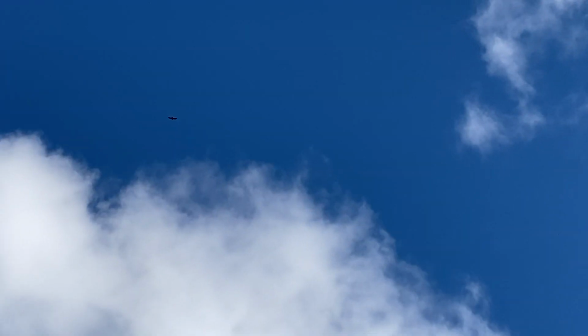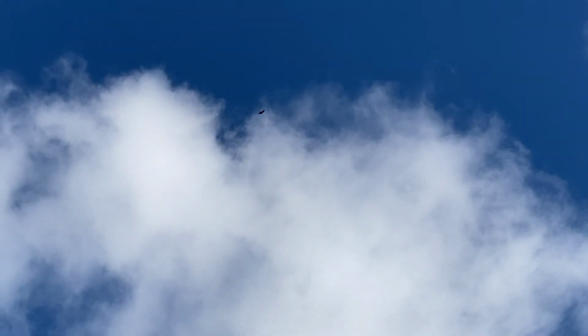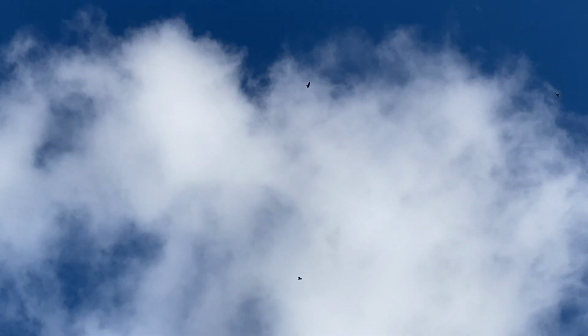Oh my gosh, it's so cool. There's 3 eagles just soaring up high just above me. It's just so cool, and they're getting so high. I'm losing them up in the cloud above.